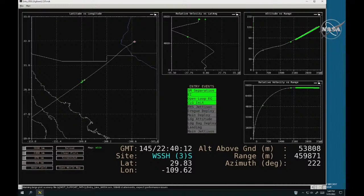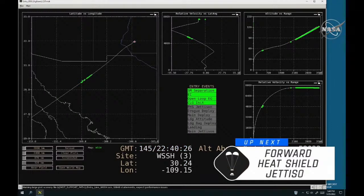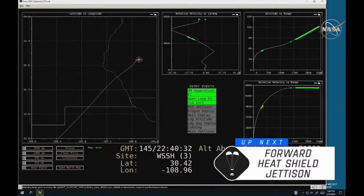Once again, receiving data from the Starliner now that it's passed through that plasma buildup. Everything going well as it makes its way across this track that you can see heading towards a landing in the New Mexico desert. Teams on the ground reporting good trajectory.